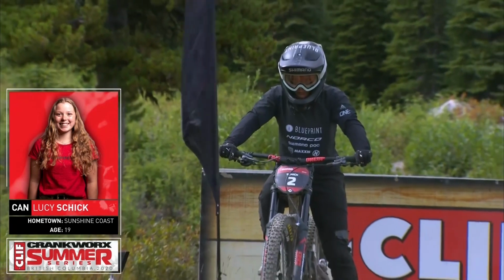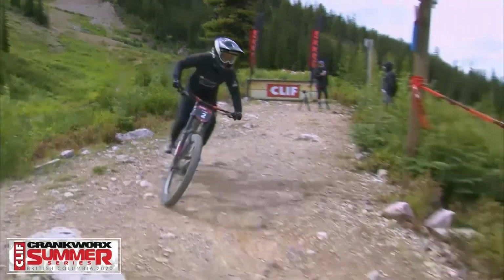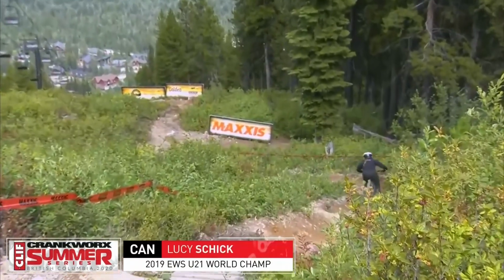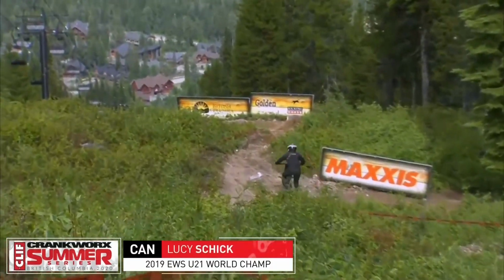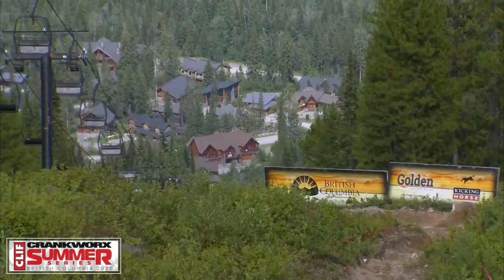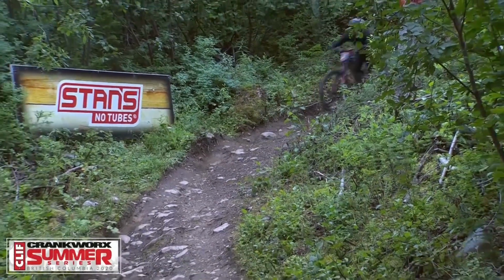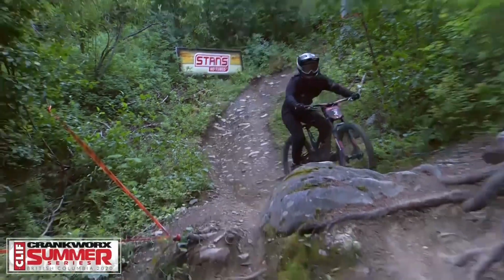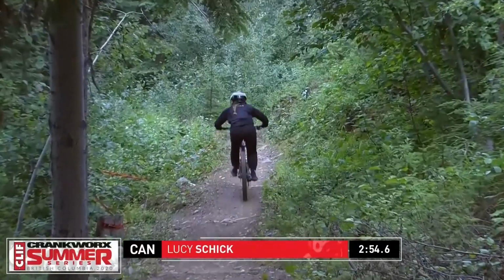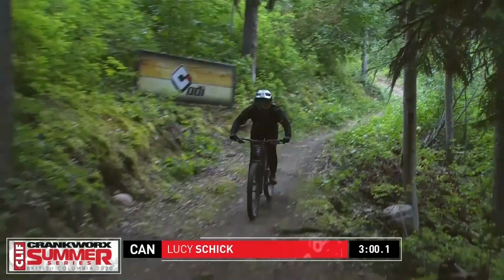Next rider about to drop in, 19-year-old from the Sunshine Coast, BC, Lucy Chick. Yeah, I was looking through her Instagram, she's not a downhill racer. She hasn't done that many downhill races, but I think she's naturally gifted at it because she got fourth in her first downhill race on her trail bike. So with her being on this downhill bike now, I think it's just going to help. There's a couple of spots here. I think the riders have ridden that top part in the enduro.